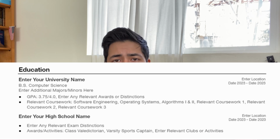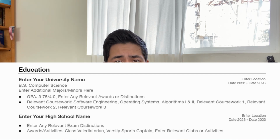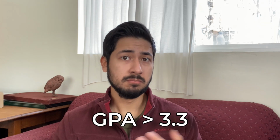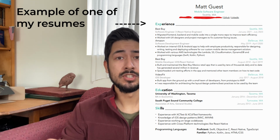Finally, add your education. Highlight where you studied, your academic achievements, and relevant coursework or projects. Also, only mention your GPA if it's higher than 3.3. Otherwise, don't bother. If you went to a coding bootcamp, then you'd put that here too. Now, education can be placed higher on your resume depending if you are a recent grad or have a CS degree. Otherwise, I found that having it on the bottom didn't affect me negatively.